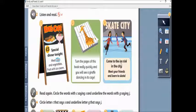Ice, ice. C is followed with E, so we will put a circle because we pronounce the C softly here as sa. And look at the word city. The C is also followed with I, so we will pronounce it softly as sa. So we will also put a circle around city here and ice. Then meet your friend and learn to skate.